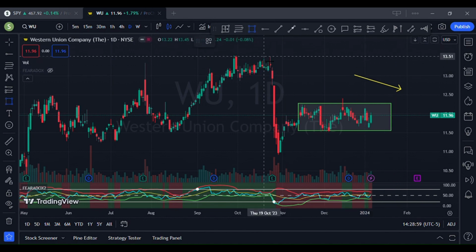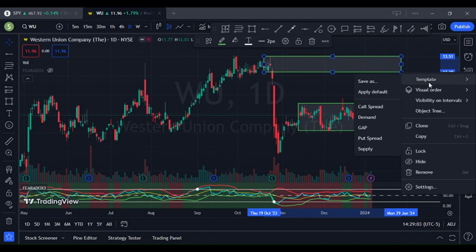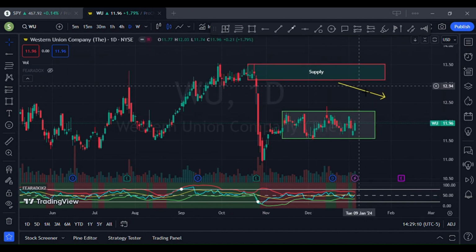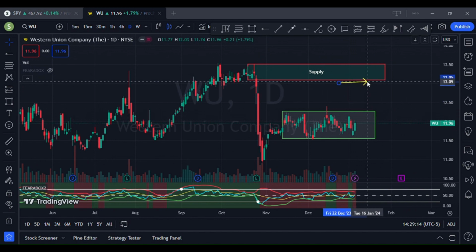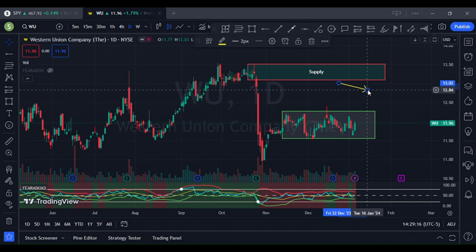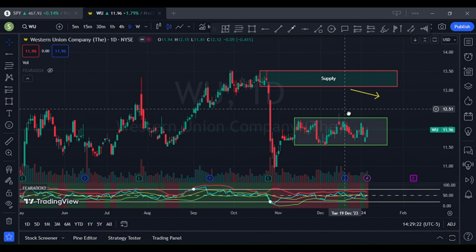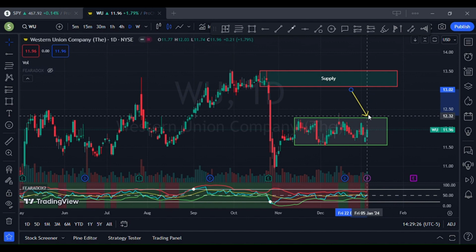Let's get that back. There we go. And we're going to call this a supply zone. So I'm looking for it to hit the supply zone. I want to see price come from where it's at right here and come up to the supply zone, and then I will react to it accordingly. It may continue down or it may go up depending on what kind of orders are here, if they're buys or sells. So that's what I'm looking for. I want to see price go from here to here.